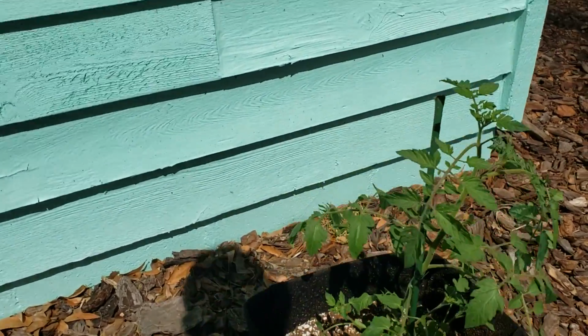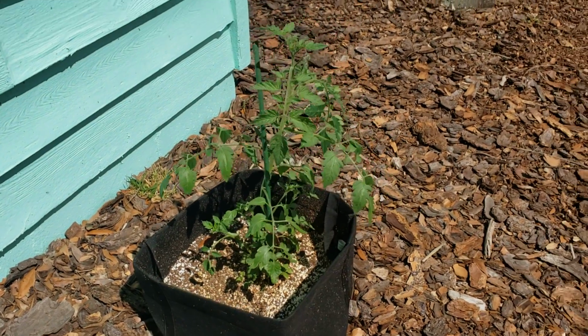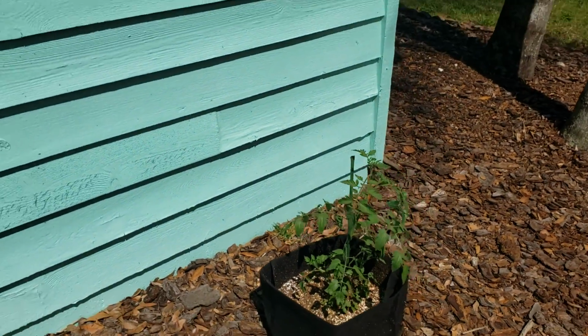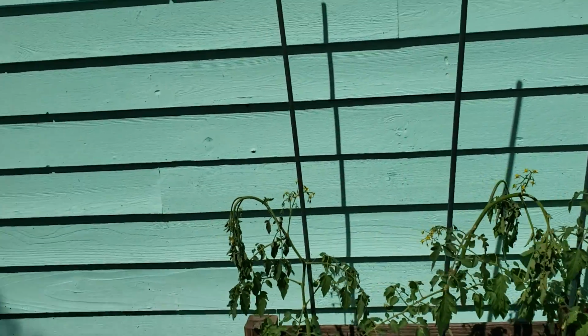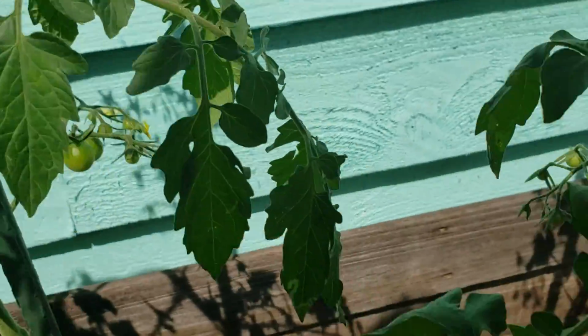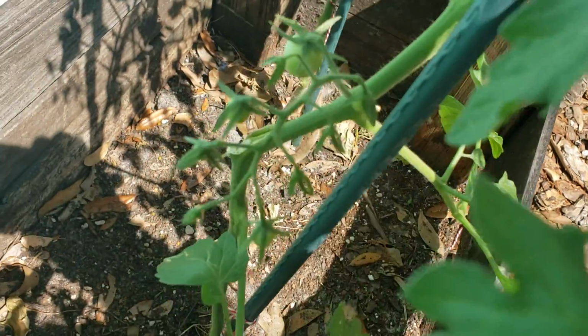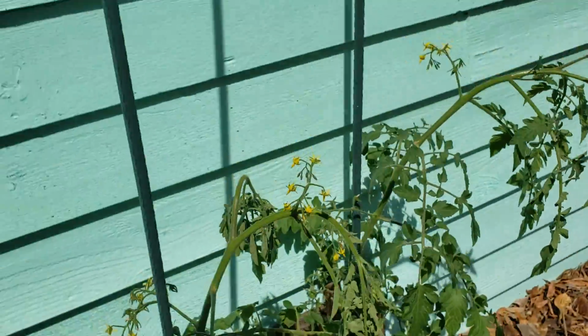Here's the second indoor plant. It was really small the last video. Now it's actually popping up because it's actually getting sun and nutrients and all that stuff. And then here's the 3 that I have here. And as you can see, they started growing tomatoes. How cool is that? Tomatoes there, tomatoes there, and tomatoes there. All 3 of these have tomatoes.